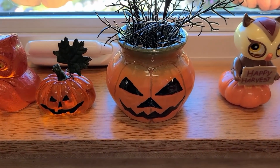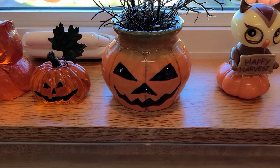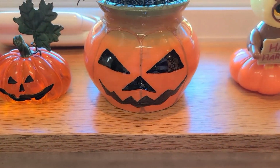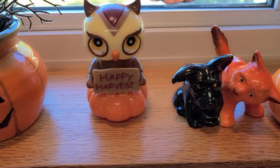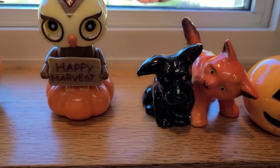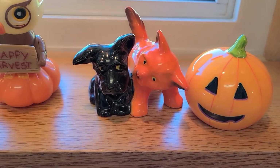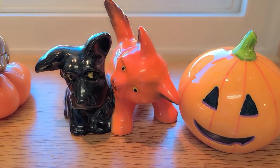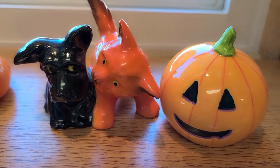Just such a nice bright orange and green on the top. It's, like I say, backlit, so hard to see. Trying to get my phone to change a little bit there. This little guy was thrifted. He's fun. The only place he works is in the kitchen window. I've had this cat and dog for a really long time. It's probably Japan. So sweet. And found that pumpkin last year, I believe.